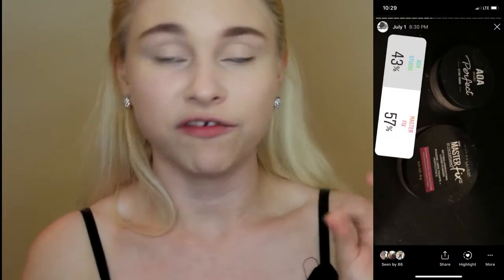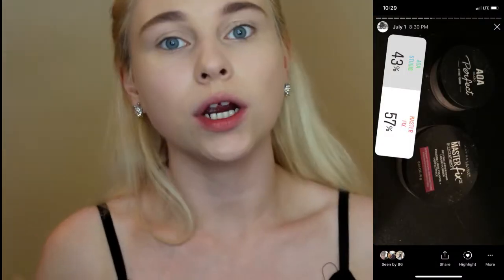Concealer's done, foundation's done, the base is on. Now we need to powder. Let me see what you guys chose for powder. So the options I gave you were the AOA Studio Perfect $1 setting powder or the Maybelline Master Fix powder. You guys chose the Master Fix and I'm not mad about it, but it does cause super bad flashback.